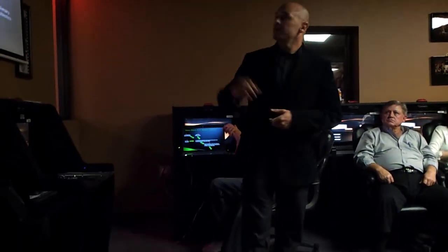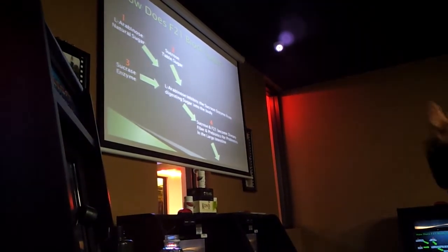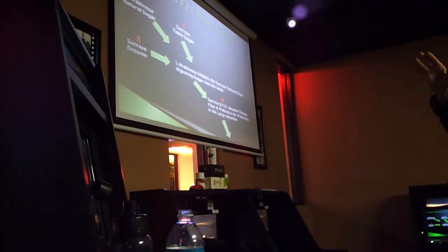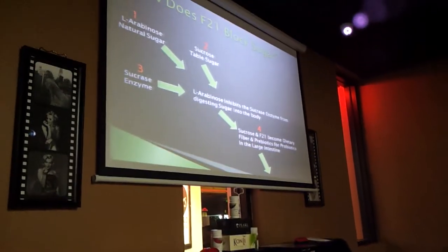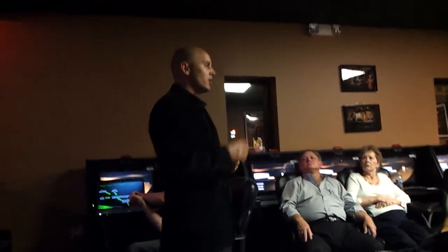Yeah, this is a little slide that goes through it. You've got the L-arabinose, a natural sugar. Table sugar is sucrose. The sucrase enzyme comes in, and it normally would split the molecule, and it doesn't anymore. Remember, I told you that once you ingest it, all those enzymes are going to attach themselves to that sucrase, and the sugar is just going to pass through. The enzyme's not there to split the molecule.